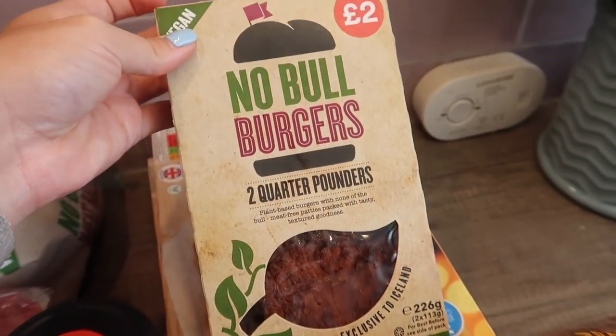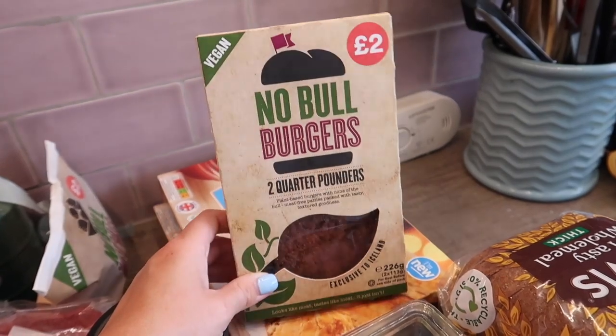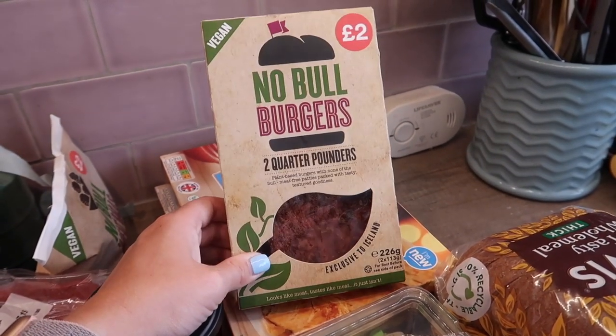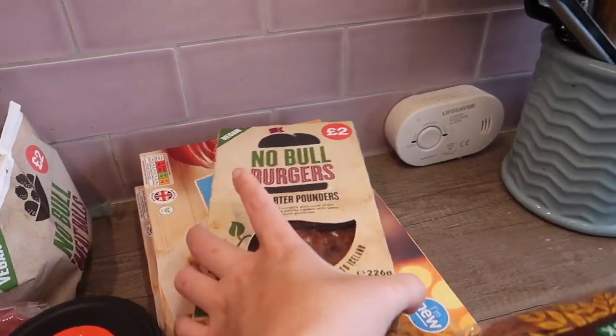Apparently they are very, very nice, and now I finally got some, so I'm really excited about them. We're going to try them at the weekend. Burgers are normally like a Friday night kind of meal, and we will have fried normal potato with that. So yeah, that's going to wait till Friday.